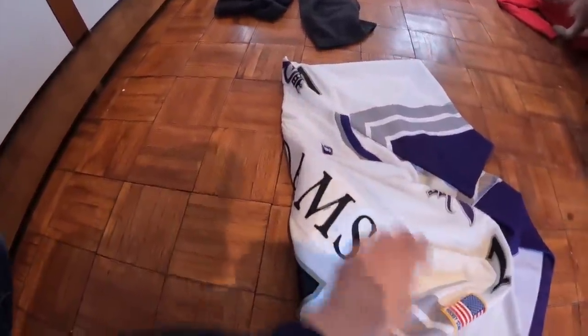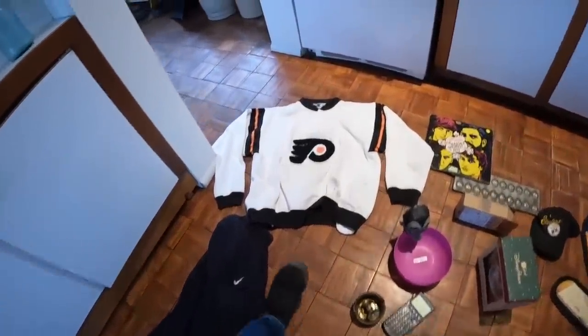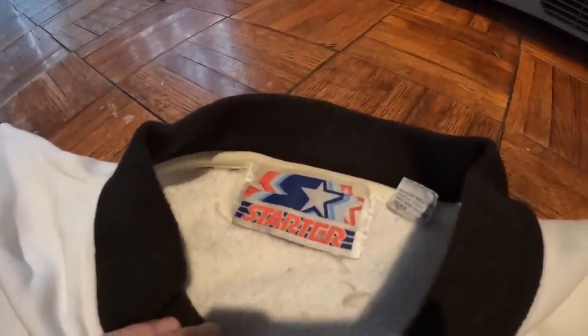But yeah, that's that. It does have a name on the back, as well as this is all stitched. So that's kind of cool. I did pick up the sweatpants. This is probably my coolest find. The last thing I found was a vintage Starter sweatshirt.